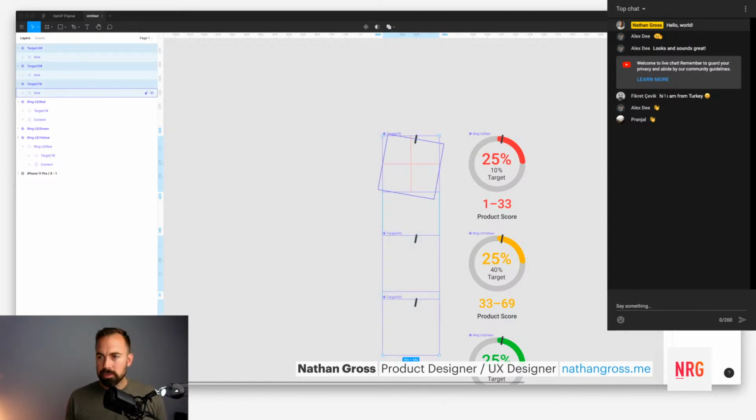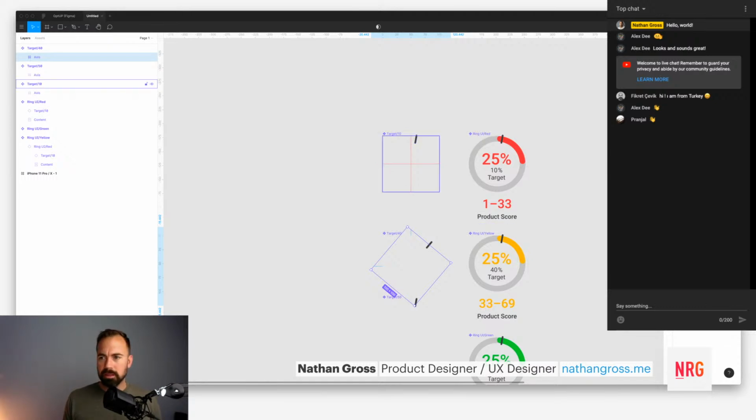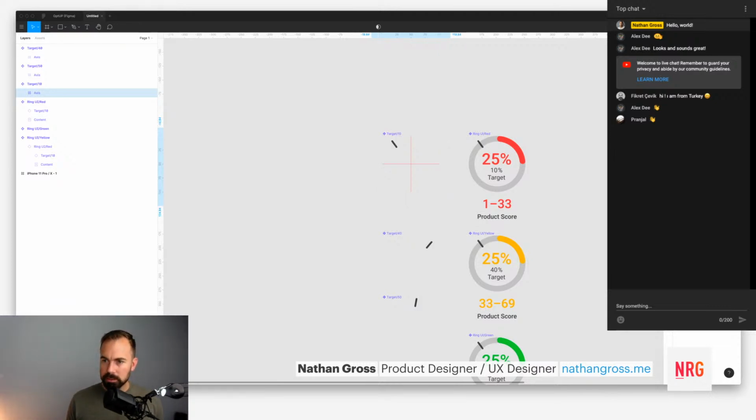So that one is rotated at negative 10. This one we want at negative 40. Make sure I've got that selected, negative 40. And I'm doing this wrong. Not 40 degrees. I want like 10% of 360 degrees. I didn't think that looked right. So if we take 10% of 360, that would be 36, right? 36 degrees, but we want negative 36.